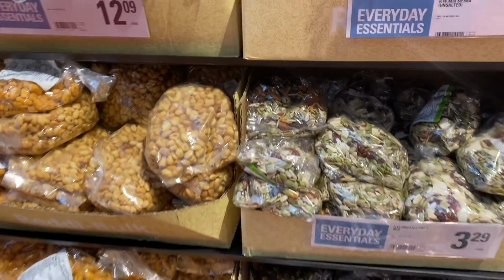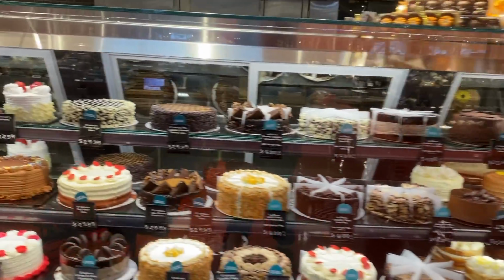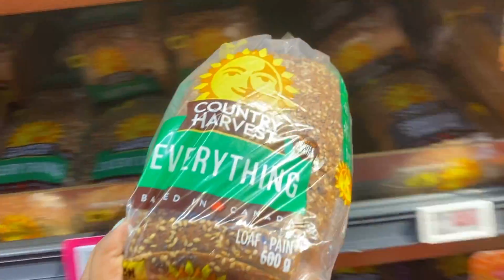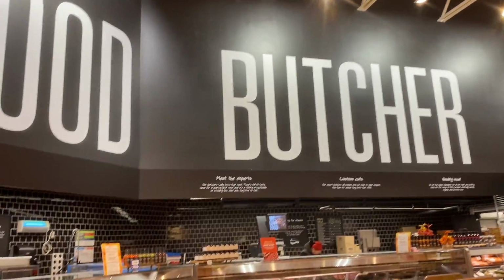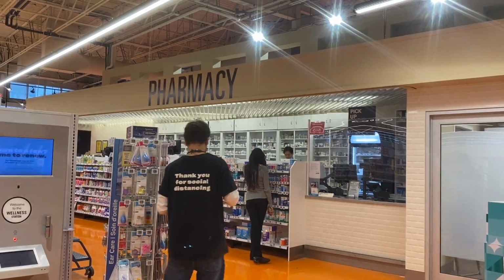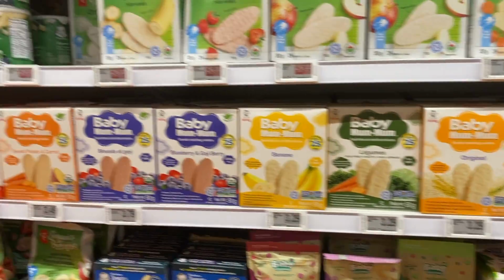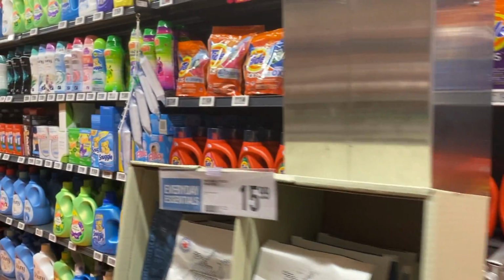That's interesting. Another good thing about this store is the bakery section. They really have some of the most delicious cakes I've ever had. And this is where I get my breads too. They also have their in-house pharmacy. The baby section here is really good. All the food items are very nutritious, and these are some of the smoothies in packets which are very good for babies, and I prefer giving them to Buntu at times as well.